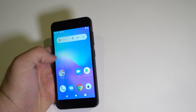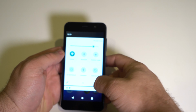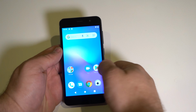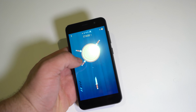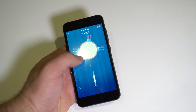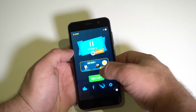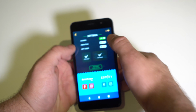Alright, so that was a quick setup. As you can see, it looks pretty good, but the display is pretty bad, even for $45, but at least it is pretty snappy for 1 gig of RAM. So yeah, let's install a few apps. Not PUBG, obviously. Wow, the lag is real. I did that on purpose. I just want to disable the ads because that might help a little bit.